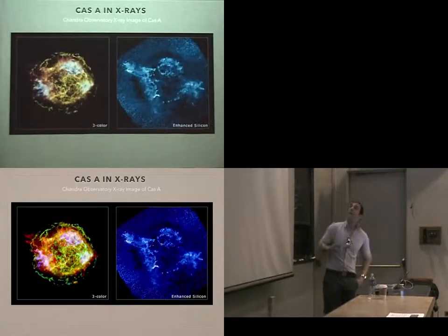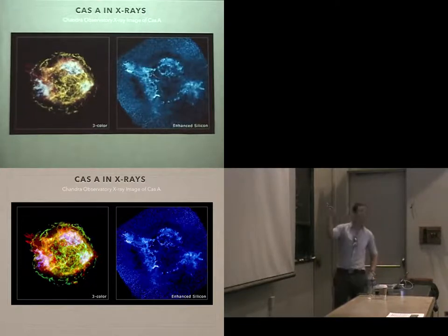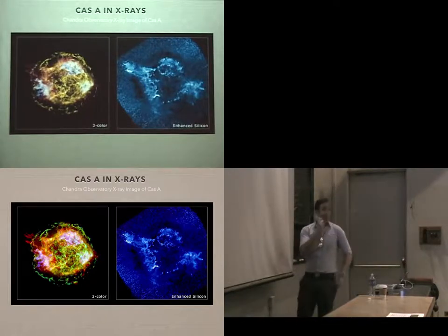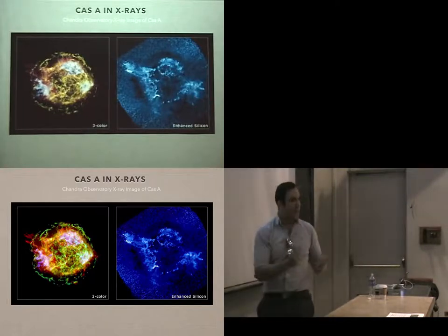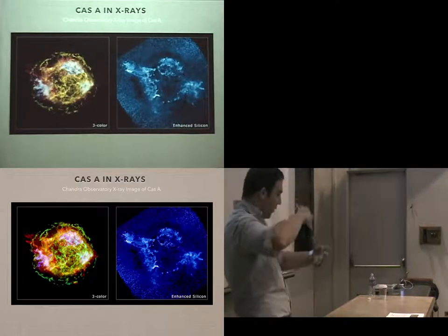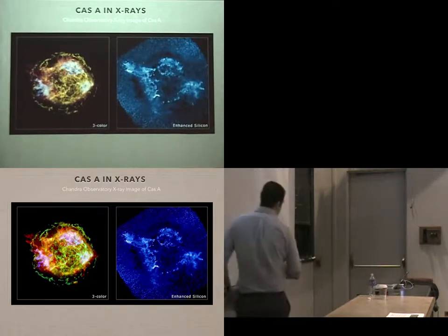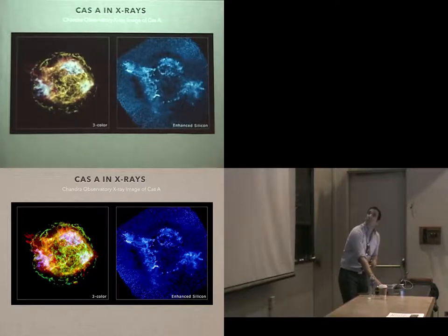And this is, again, Cassiopeia in the X-rays. This shows you this jet feature better than the previous image, because it turns out that this jet feature has a lot of silicon material in it. So when the star blew up, the silicon layer that was surrounding the iron core was exploded in the two different directions by the jet. And what you see here is emission from the silicon in the blue image on the right. That helps us understand the jets better.